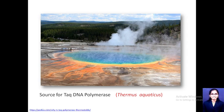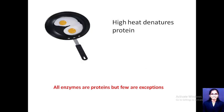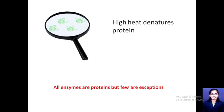But if we use the enzyme isolated from bacteria growing in such an environment, then the optimum temperature will be very high as compared to our normal DNA polymerase enzyme. So here we are using the Taq DNA polymerase, T for Thermus and aq for aquaticus. The Taq DNA polymerase is extracted from the bacteria which grows in a harsh environment, that is a hot water spring, and that bacteria is Thermus aquaticus, right? All enzymes are proteins, but there are a few exceptions. Here also this enzyme is a protein, and after the optimum temperature is crossed, it will get denatured, and therefore we are not using the DNA polymerase from our cell, but the DNA polymerase from the Thermus aquaticus bacteria.